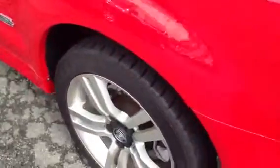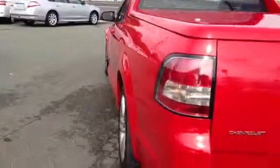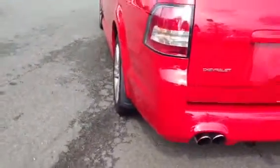As we come along the back, you'll see as well, this car is nice and straight. It's presented in the red hot paintwork. Rear tyres, round about the 50 or 60% mark as well. As you can see, as I come down the side of the car, Nathan, it is nice and clean, nice and straight, nice and tidy. It's been well looked after by the previous owner.